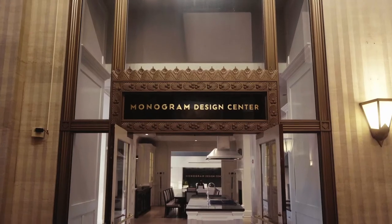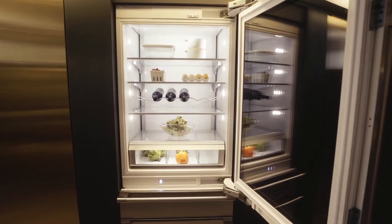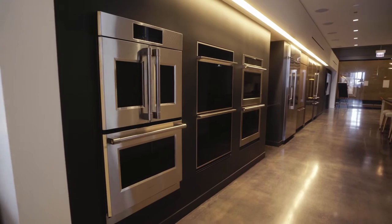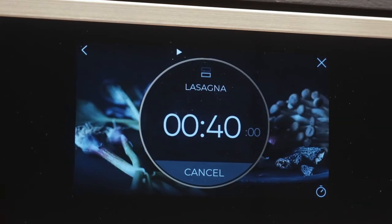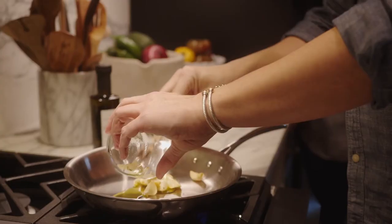Monogram hosted a group of designers here from Atlanta last year. We went to the design center in Chicago. I saw specific products that allowed me to be able to modify my kitchen in such a way that it would give me greater flexibility in terms of entertaining and working in that space.